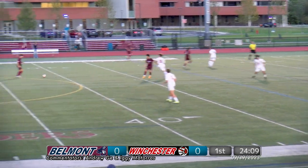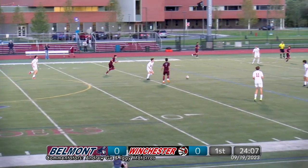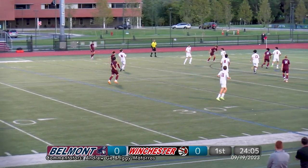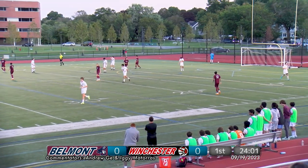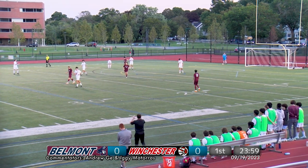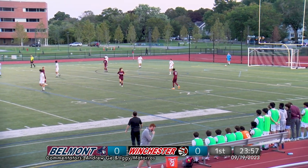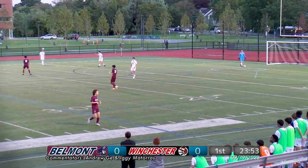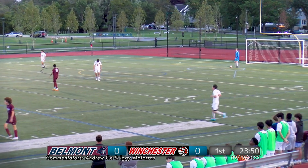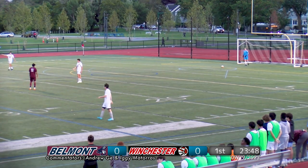And Patrick has it. Right back to Nikola. Back to Patrick. Good 1-2 there. Can you have a shot? Oh. Good link-up play there from the two midfielders. Patrick Tang, number 7, very good with his feet. Always a great passer, and just found Nikola there in the space. Nikola with a great shot opportunity. Two players who have been on varsity since their sophomore year. Very talented players, both of them.